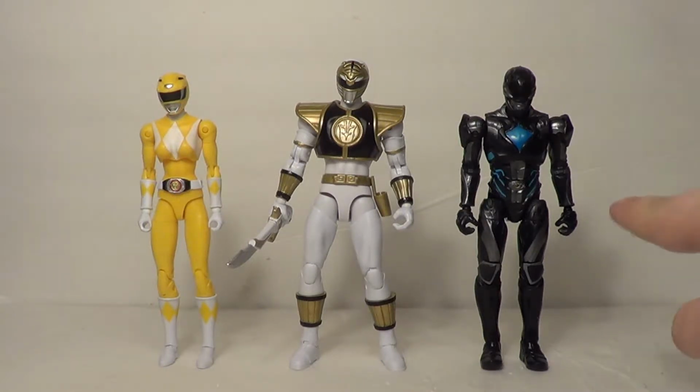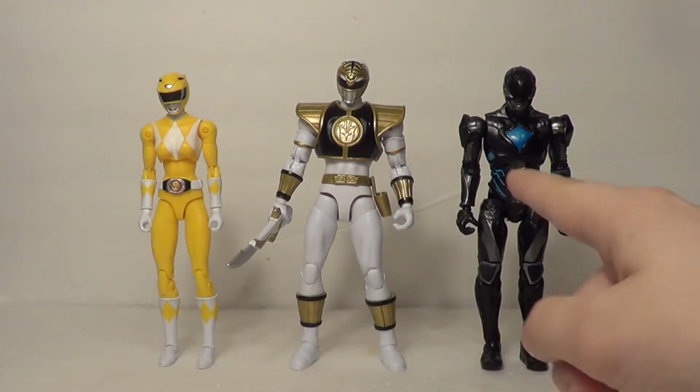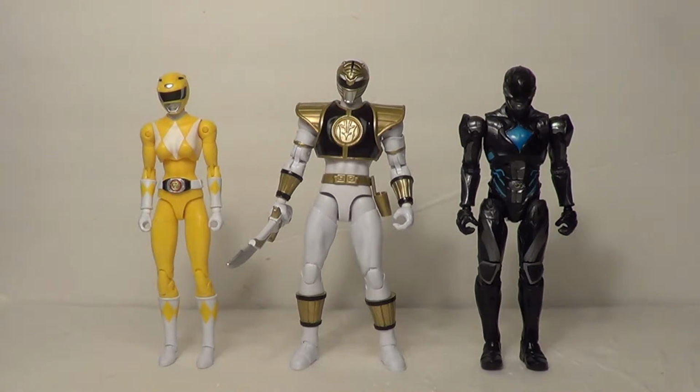This is basically just an Elseworlds version of him, so... well, Elseworlds version of that team. I mean, that's not Tommy. You guys get what I'm saying. But, yeah, he looks great with his own line. That's really what matters. But there is also a more kid-friendly line.